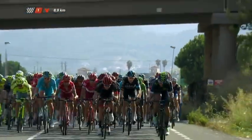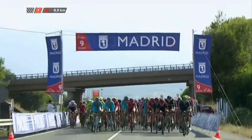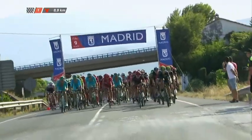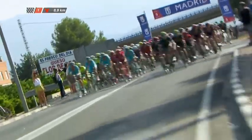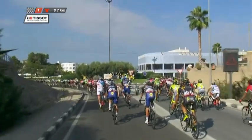Very often you do get on wide roads like this, the sprinters' trains grouping on one side of the road and then GC trains on the other. Hasn't quite emerged in that shape at the moment, but we do have Movistar and Imanol Erviti on the left-hand side of the road, and Astana lead the race through on the right-hand side.